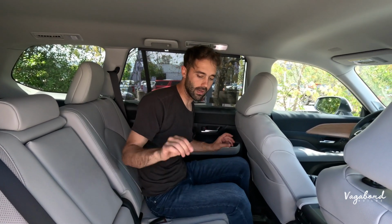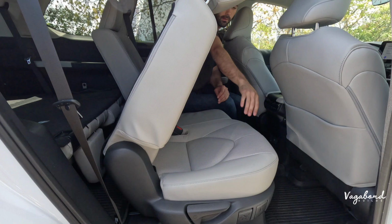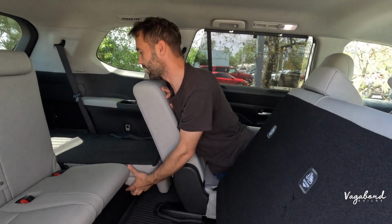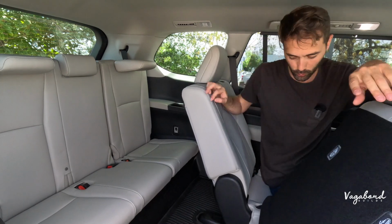Let's go ahead and bunny hop this seat forward. Same exact way to control these seats. All right, with the levers, you can bunny hop it up top. And I'm gonna sneak back here and show you guys what the third row seat looks like.